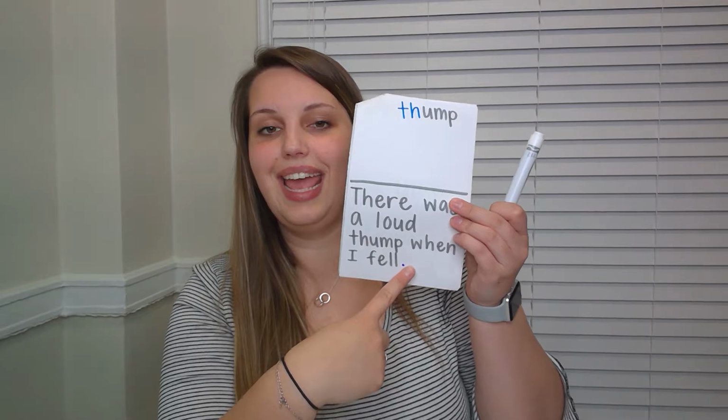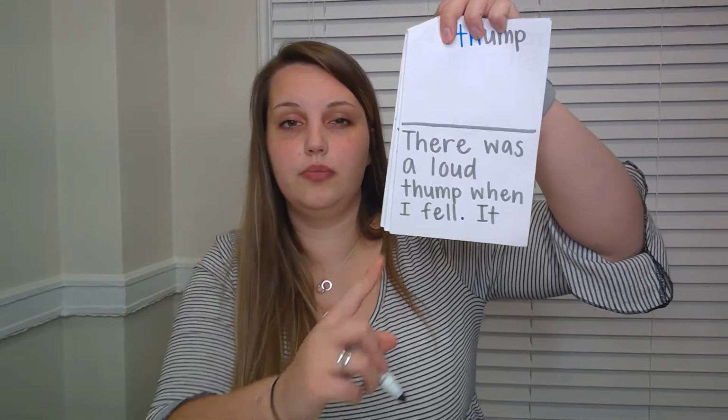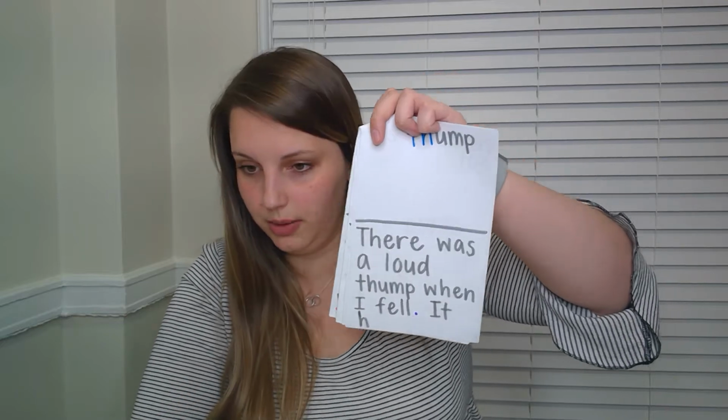Kindergarten word, it, capital letter, of course. It. Hurt. It hurt. H. This is one of our 5th grade words. Her. There's actually a U between the H and the R. U. Does that make sense, Zeke?